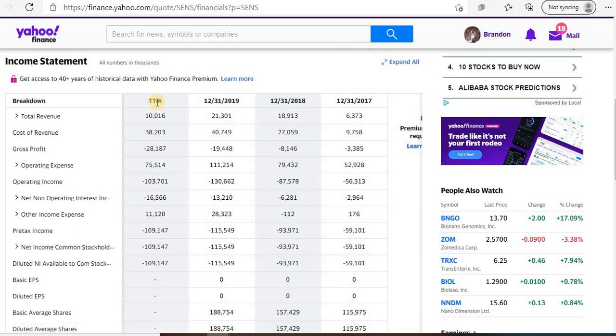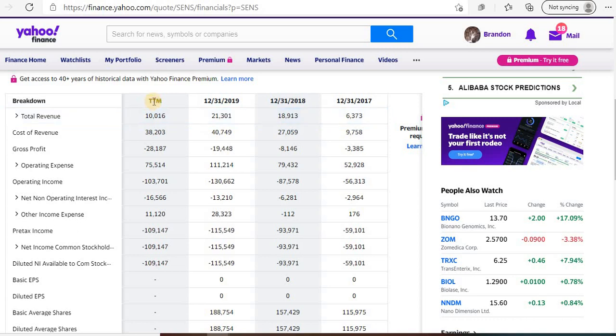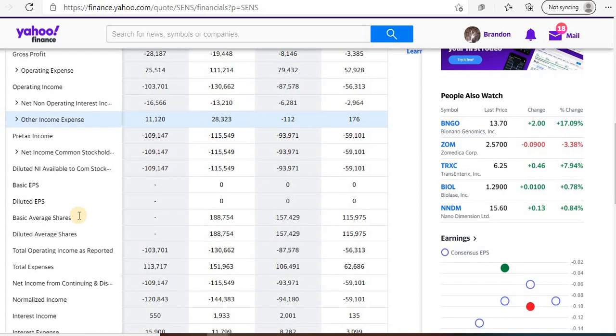This means 12 trailing months. This is the most recent data they have. And all numbers are going to be in thousands. So essentially this would look like 10,000 normally, but you add 3 zeros and this is going to be 10 million. Okay. So basically their revenue is going to be 10 million in the last 12 trailing months. And then let's look at their total expenses.